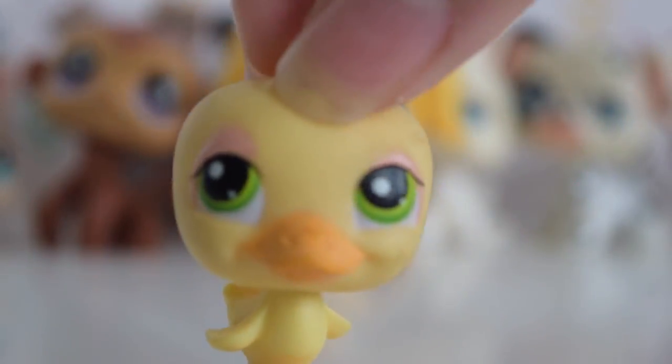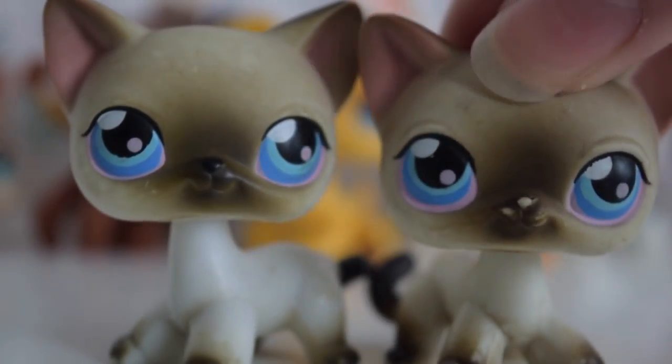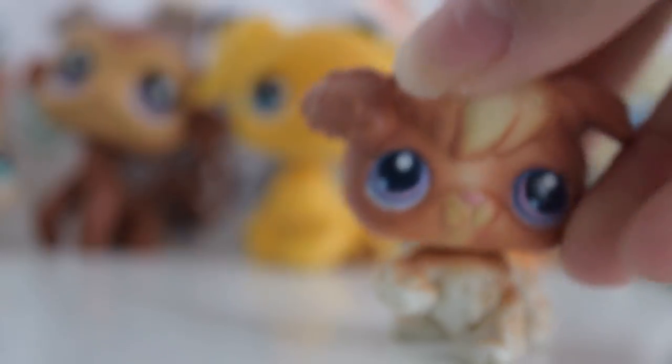This is the duck I used to have, and I got rid of it. I'm not sure if I'll keep it again. We've got two of these short hairs. I think they're the same. Okay, that made no sense. Of course they're the same. We've got this Angora cat. A pawed-up kitty. You see how all of these are mostly the old generation with red magnets? That's what I was saying.